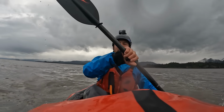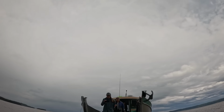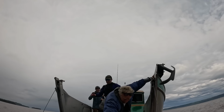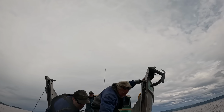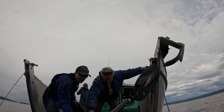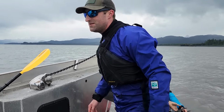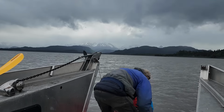Just drag me right up. Drag you right up? Yeah. Yeah, I can do that. Just a little, not that, yeah. The rope. There we go. Great. That'll work. Perfect. I think it's the gate. Yeah, do you want to put the gate up just a touch?